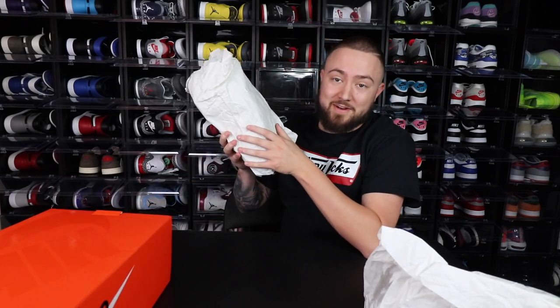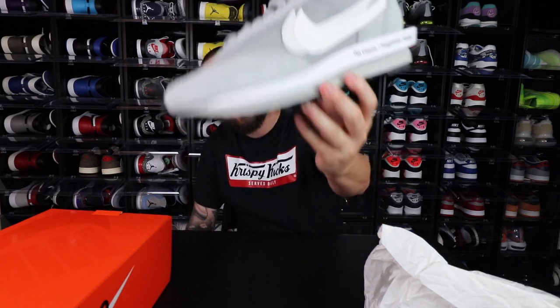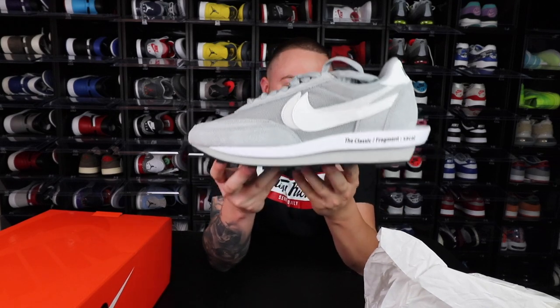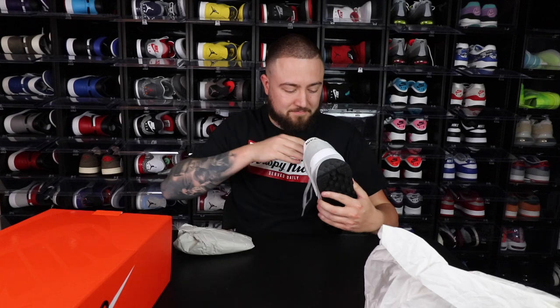The box toots. So, on the count of three, one, two, three. I had to do something. Here they are, the Nike LD Waffle Sakai. These right here, of course, are the Fragment collab as well. These right here are absolutely fire. I saw these, and then when I saw him post them, I was like, yes, this is a must. So let me pull this out real quick.